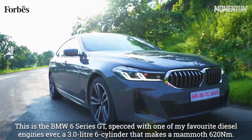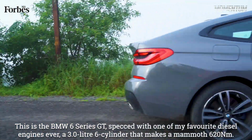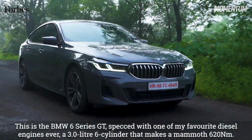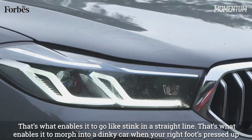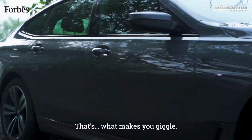This is the BMW 6 Series GT spec'd with one of my favorite diesel engines ever. A 3-litre 6-cylinder that makes a mammoth 620 Nm. That's what enables it to go like stink in a straight line. That's what enables it to morph into a dinky car when your right foot's pressed up against the floor. That's what makes you giggle.